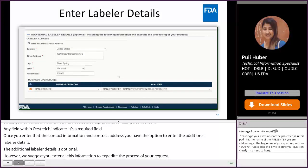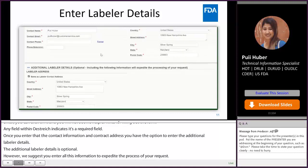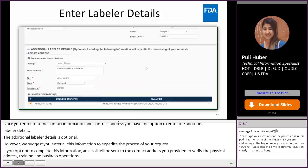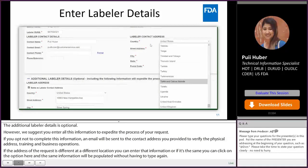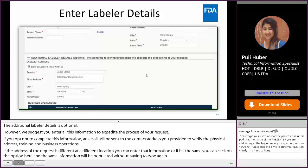If the address of the firm requesting the labeler code is at a different location, you can enter that information here, or if it is the same, you can just click the checkbox here, and the same information will be populated without having to type again. Now, if the labeler contact or the company is out of the United States, you can select the country and you will have the option to enter the US agent.